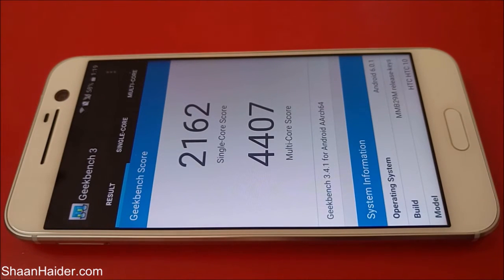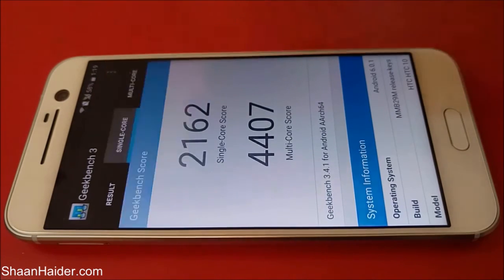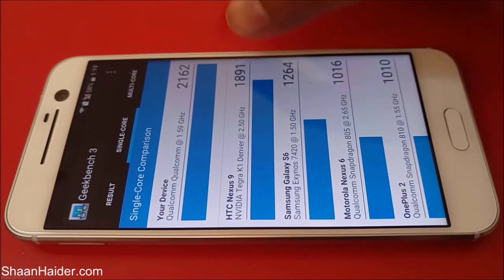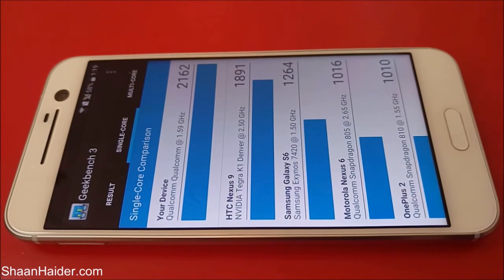The test is finished now, and we have the scores. For single core testing, the score is 2162, and for multi-core it's 4407. To get a better idea, let's go to the single core tab and compare the result of our HTC 10 with the rest of the devices. You can see that Nexus 9 scored 1891, Samsung Galaxy S6 scored 1264. So if you have used Samsung Galaxy S6, you can get the idea that HTC 10 is nearly 80% better than Samsung Galaxy S6 in terms of single core performance. And then we have more scores of Nexus 6 and OnePlus 2 smartphones as well.